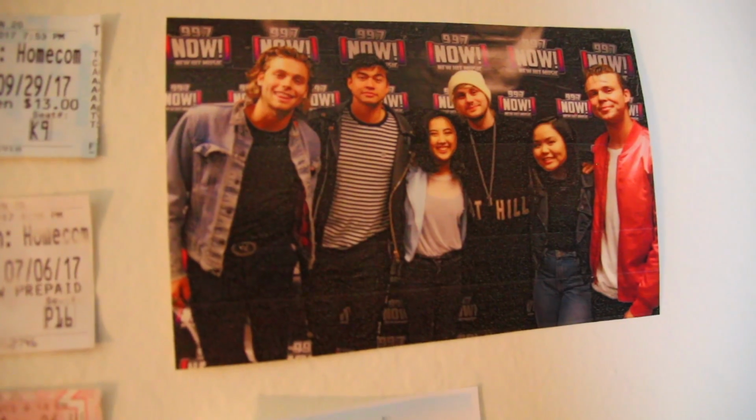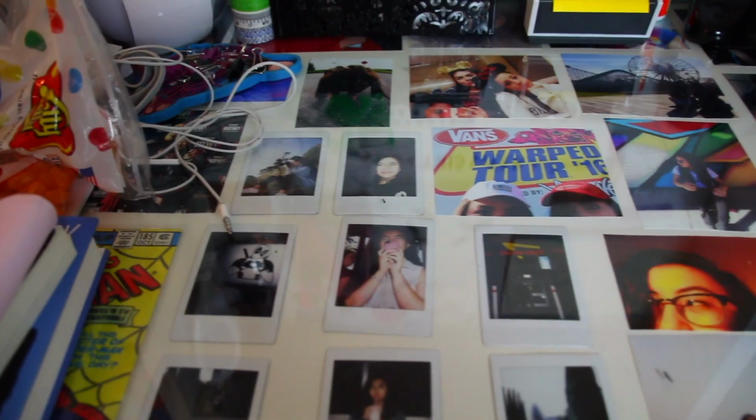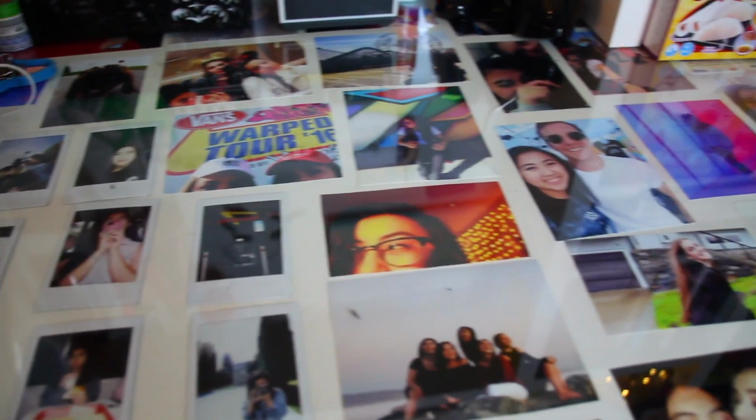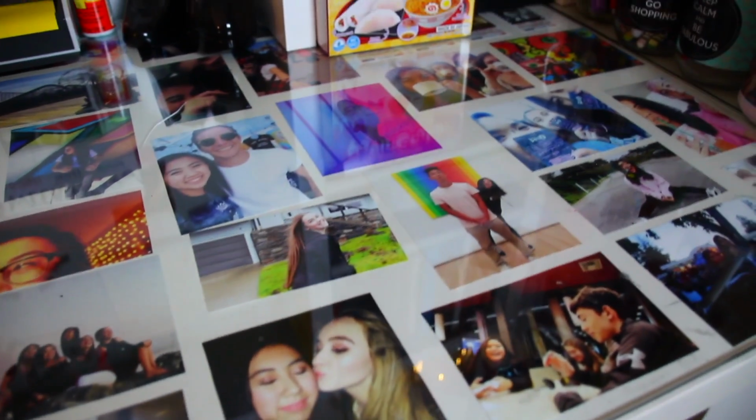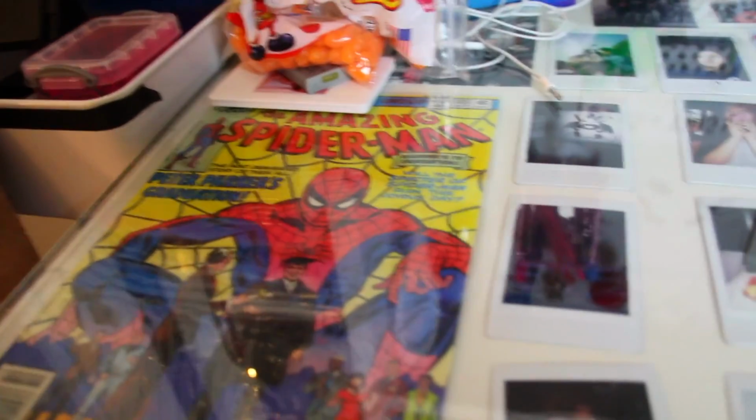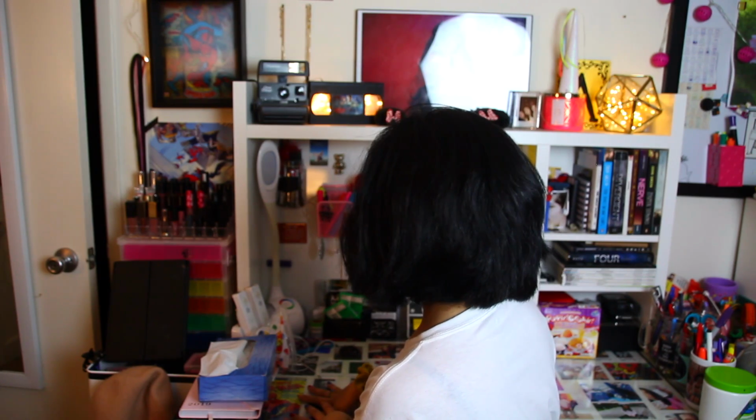My picture with Five Sauce, a picture with one of you guys because I love you guys so much. And then on my desk, I just have a bunch of old pictures. I should probably start switching these out. But of, you know, just memories and my friends because I love my friends. And I have a Spider-Man comic book right there. It's Peter Parker's graduation, so it's encased in glass so it can never be ruined. This is my trash can.